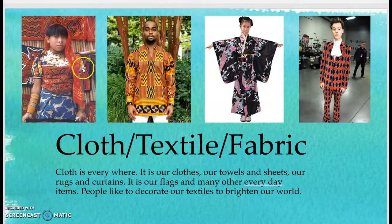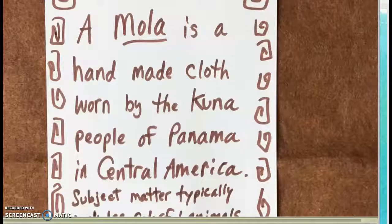Here's a young lady from Panama. Looks like she's wearing a mola, and she's at a market selling molas. This young man is wearing a dashiki that's made from kente cloth, which is from Ghana. And then we have a young lady here wearing a kimono from Japan, and a young man here wearing a suit, which is European.